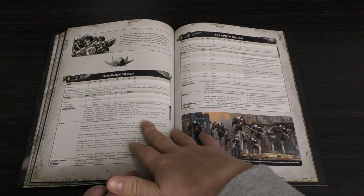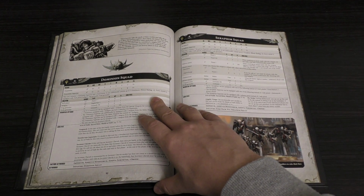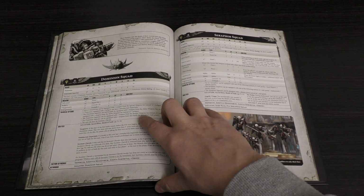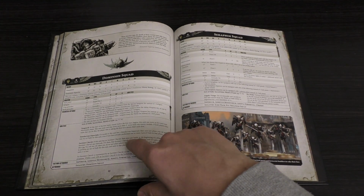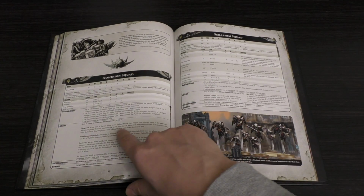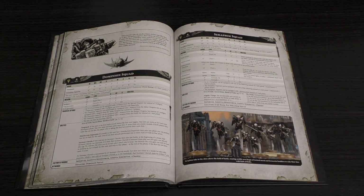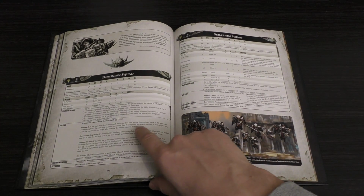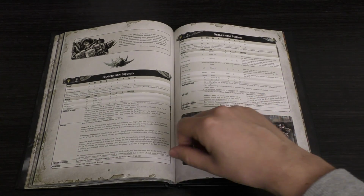You've now got fast attack. You've got the Dominion Squad. These are fast attack, but they have bolt pistols, bolt guns. Basically these are kind of like the scout, well, it says Vanguard, yeah, so they're kind of like the scout units. They can move up in the movement phase. Pretty good. Before the first turn they can move up as if it was your movement phase, so they're kind of like the scouts.